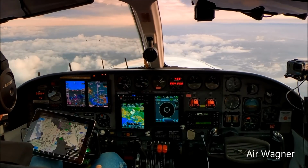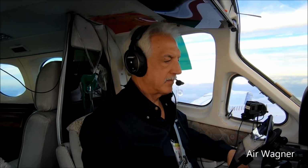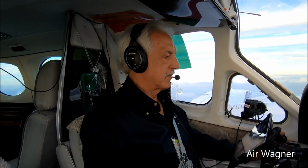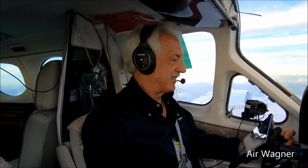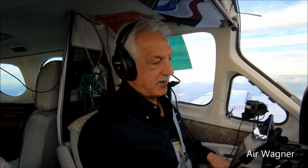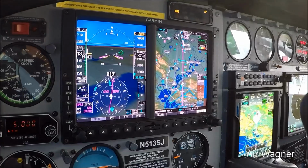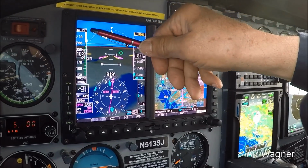What can we hit for a descent speed? 3 Sierra Juliet, descend and maintain 5,000. 3 Sierra Juliet, I just got here, going down to 5,000. Right. All right, here we go. Here we go, boys and girls, down to 5,000. Let's watch this climb up and see what we get.